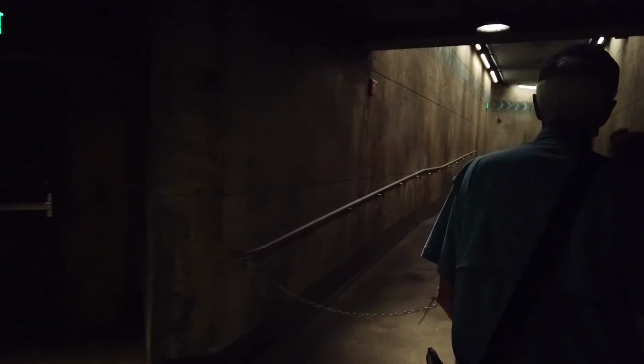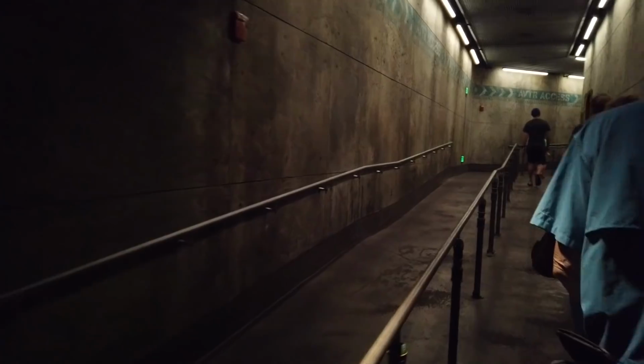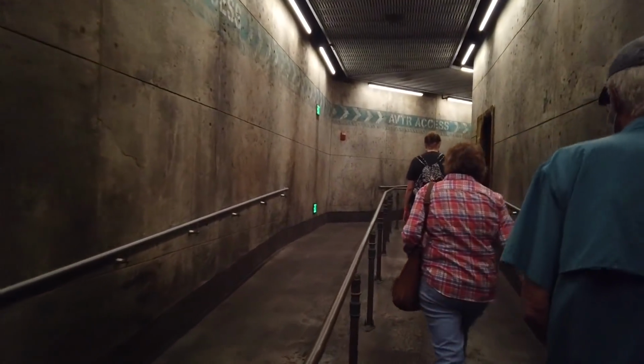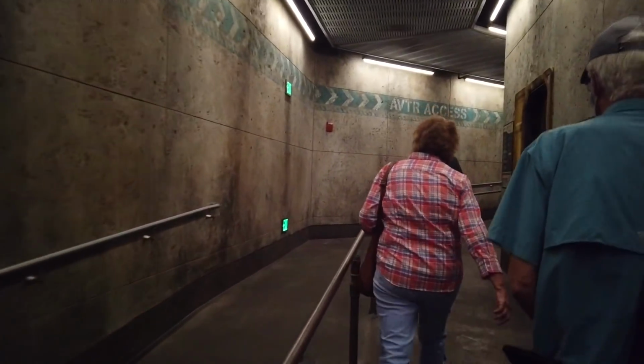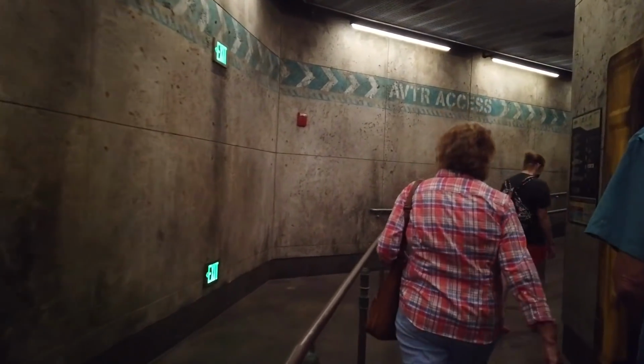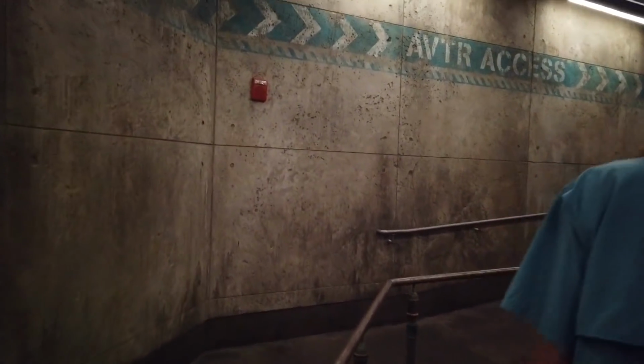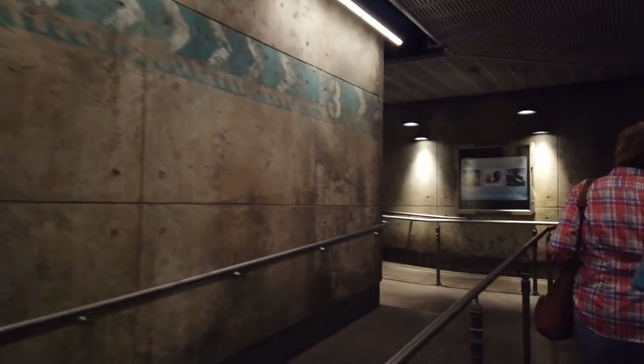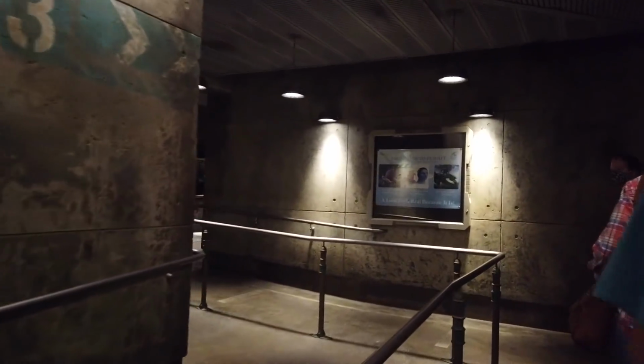Whoa, we are bypassing a lot of the queue. I think we're gonna bypass the science lab and the bioluminescent forest, which are very cool parts of the queue. I don't know if they're worth waiting an hour or 70 minutes or whatever this attraction is normally at, but it does look like we're gonna miss a lot of cool things. Look, there's the science lab. So we're skipping all of it and going straight to the link chambers.